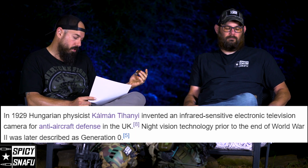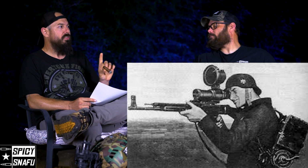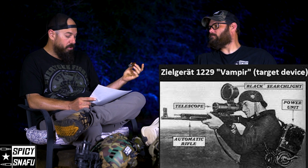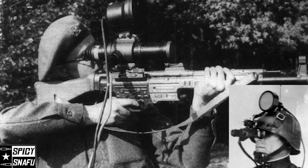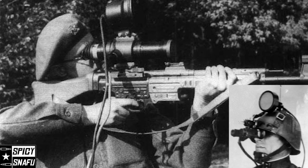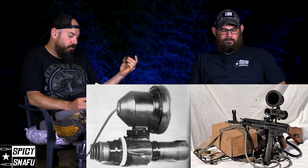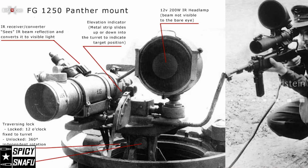So that's pre-World War II. Gen Zero night vision comes around right around World War II. Everyone's seen that iconic picture of the German soldier with the Sturmgewehr and the giant spotlight and the backpack battery. So that's kind of what we're going to get into next. That's going to be the German Vampire unit. It's the Zielgerät 1229, aka the Vampire, introduced about 1939, and then it was actually fielded in 1943 initially. Basically, in 1943, the Germans began testing IR devices, and they were testing telescopic rangefinders and stuff like that on tanks. Panther tanks specifically, so a giant tank.